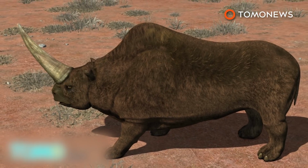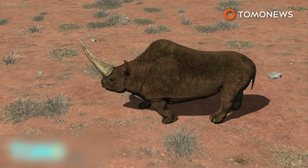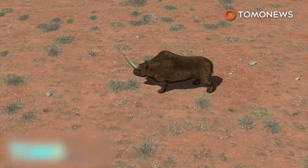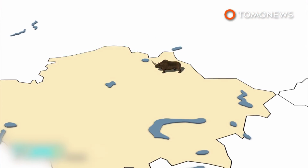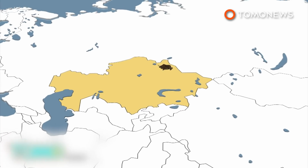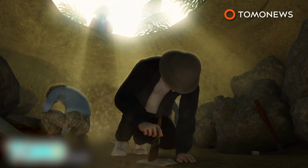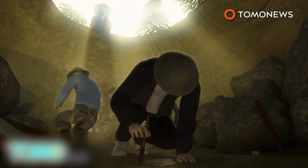A study published in the American Journal of Applied Sciences claims the Siberian unicorn may have lived at the same time as humans. The discovery of a skull in Kazakhstan suggests the creatures died out 29,000 years ago, more than 300,000 years later than previously thought. Researchers found fragments of the giant skull in the Pavlodar region of northeast Kazakhstan.